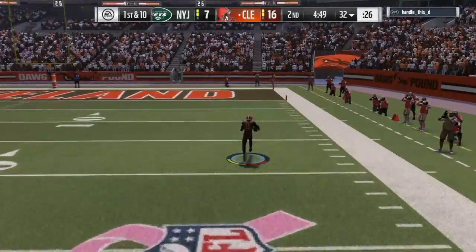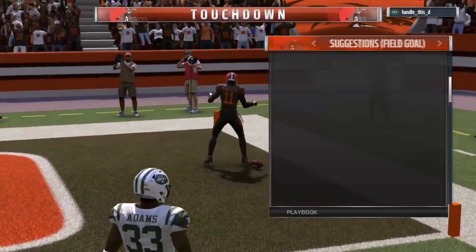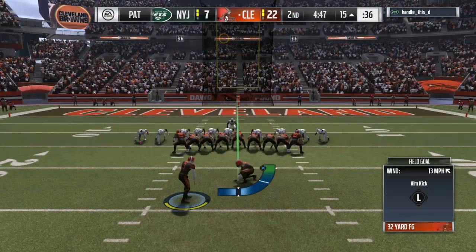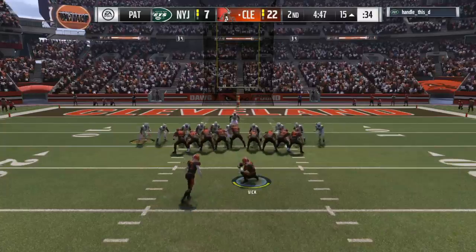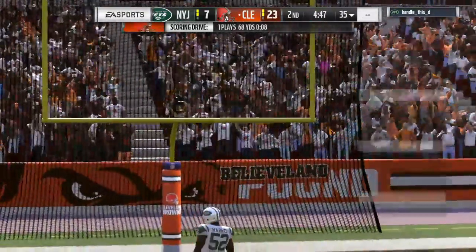And that's caught inside the 35. And all the way in. Touchdown, Cleveland. Their dangerous wide receiver. His 10th touchdown of the season, 2nd of the game. And the Browns add on to their lead.